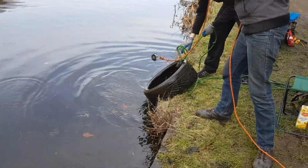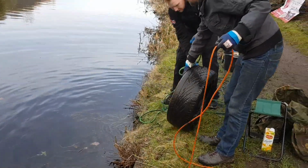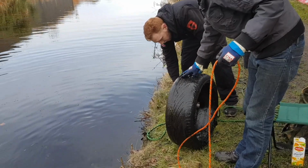Oh dear. It's not even magnetic. No. Yeah, that's getting sad. Just got himself an old Michelin tyre.